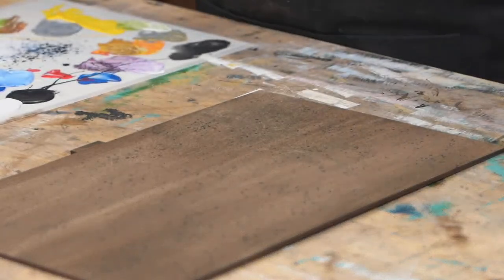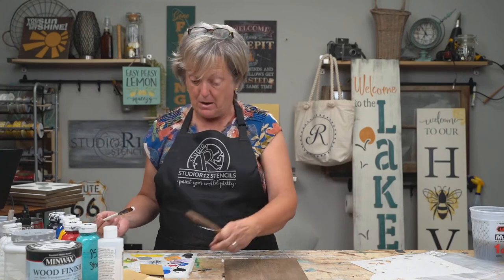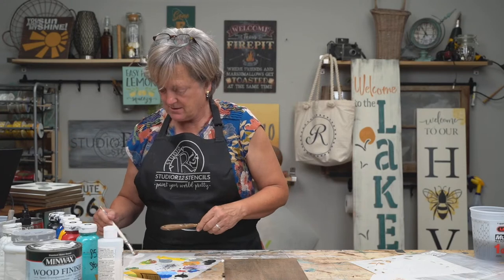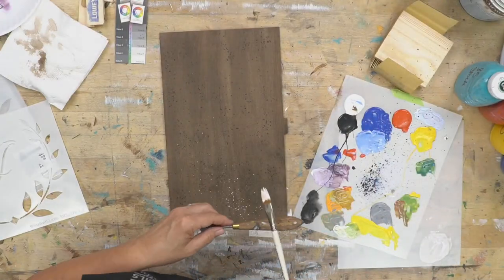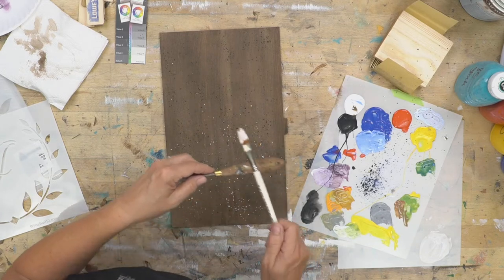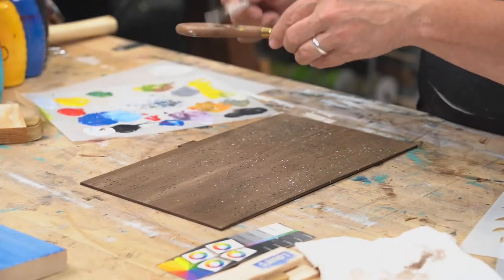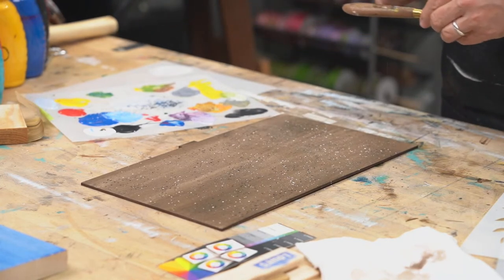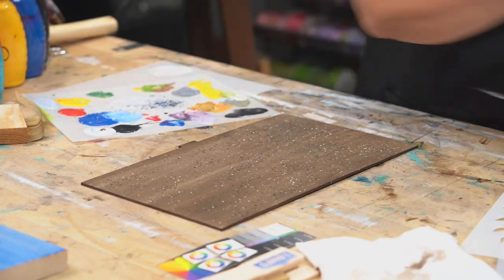Okay, so that's not diffusing it completely. So I can go into my white, find a spot on the other piece. That'll diffuse, yeah. If you tap straight up and down, hanging over your surface, it will fall like snow. And there's a whole bunch of techniques for spattering that we show you in different videos, so make sure that you check those out.